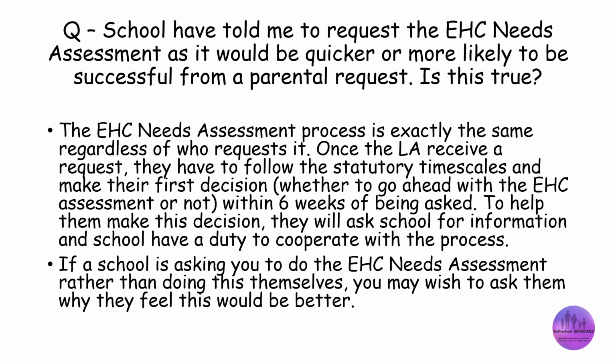To help them make this decision, they will ask school for information, and school have a duty to cooperate with the process. So therefore, if the school is asking you to do the EHC Needs Assessment rather than doing this themselves, you might want to ask them why they feel this would be better, as the process is exactly the same regardless.